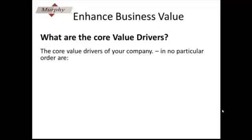In this section, we're going to identify your 16 core value drivers, and we'll examine key components of each value driver so you can determine specifically where you need improvement. I can't begin to tell you how important it is for you to maximize the effectiveness and efficiency of your value drivers. If you need a bank loan, your banker will evaluate your drivers.